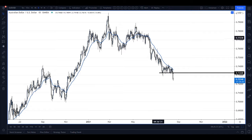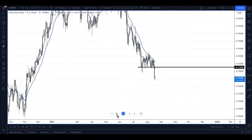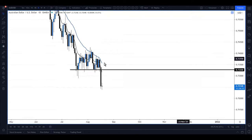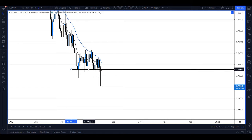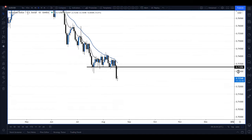Just look at the momentum to the downside, and now we've actually broken this level here. I've put this level particularly there because that's where the lowest close was, like here, look, and here, and look how we've closed all the way down here yesterday. So there's strong market momentum pushing price down.